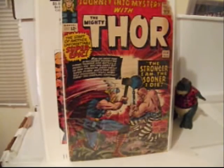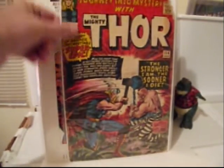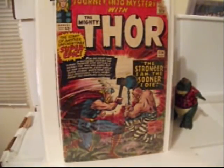One of the books that got me into collecting, this first appearance of Absorbing Man, Journey into Mystery 114. This book is gnarled, but it is complete, and it is still one of my favorite books in my collection. Love it.